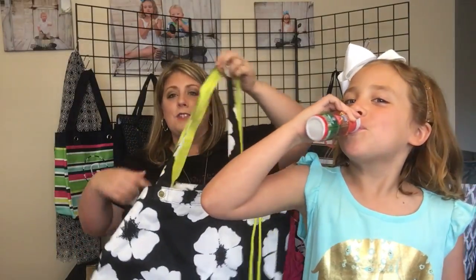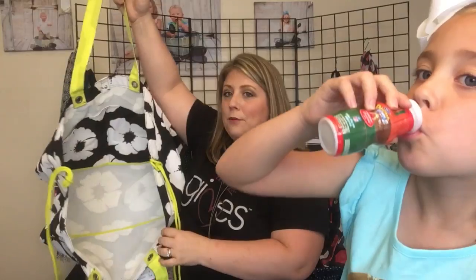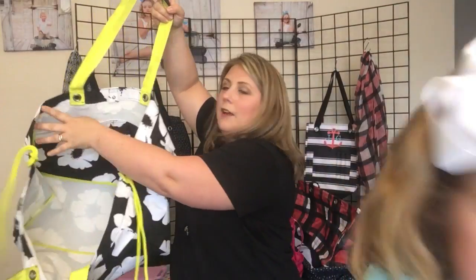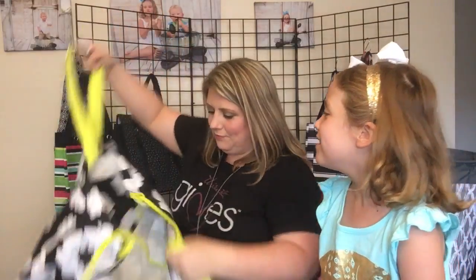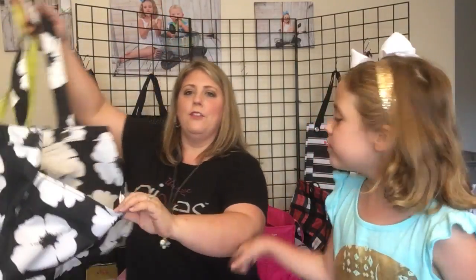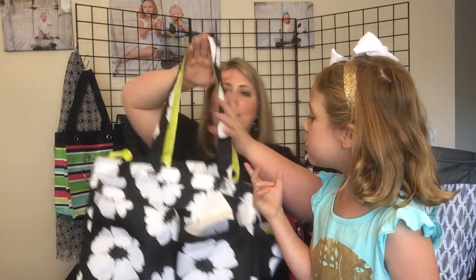This is our soft utility tote. It doesn't have any wires in it so it can bend any which way. It has three big pockets on the inside. That's my favorite print. And a big Velcro pocket on the front. The soft utility tote. This again is a great beach bag.